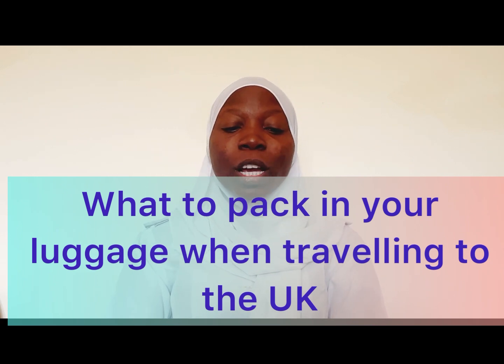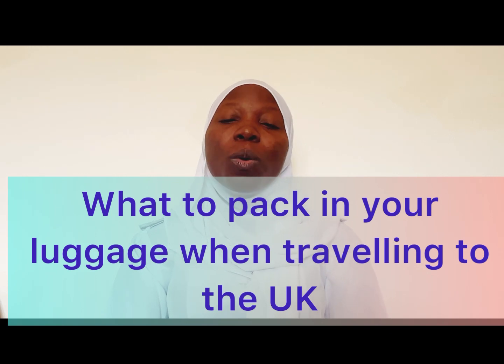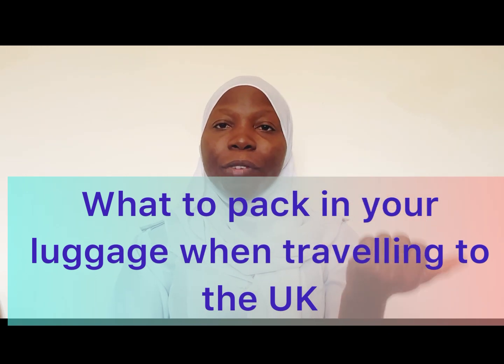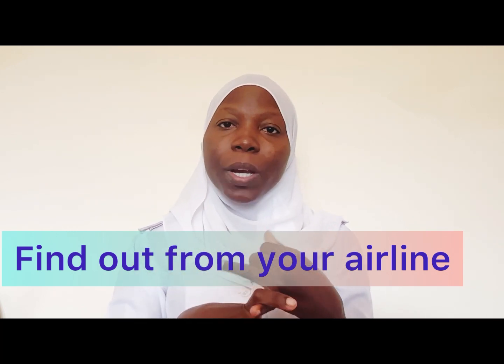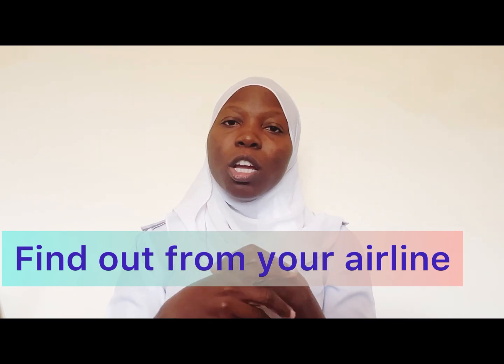The first and most important thing is that when you book your flight, read about the flight you booked and know how many luggage items are allowed for a person. For instance, I came with Qatar Airways, and it allows 23 kg bags and an 8 kg wheeled handbag. That is what is required of an adult flying with Qatar Airways. If you are flying with other airlines, try as much as possible to find out how many bags are allowed.